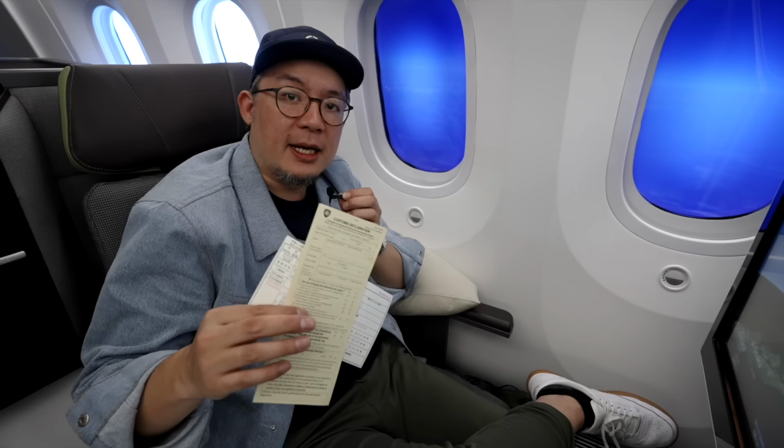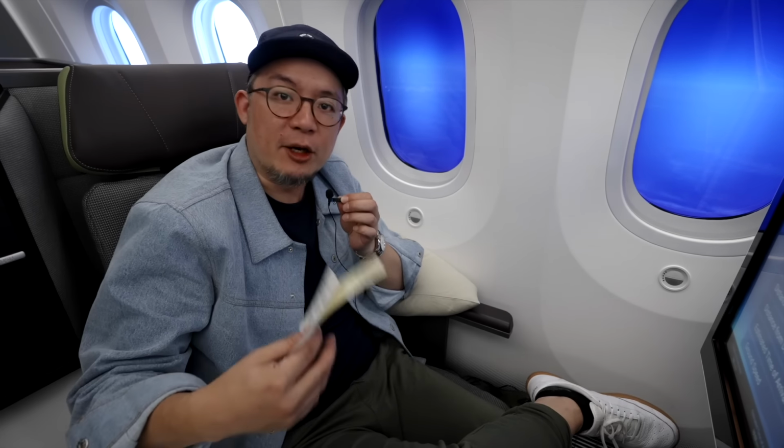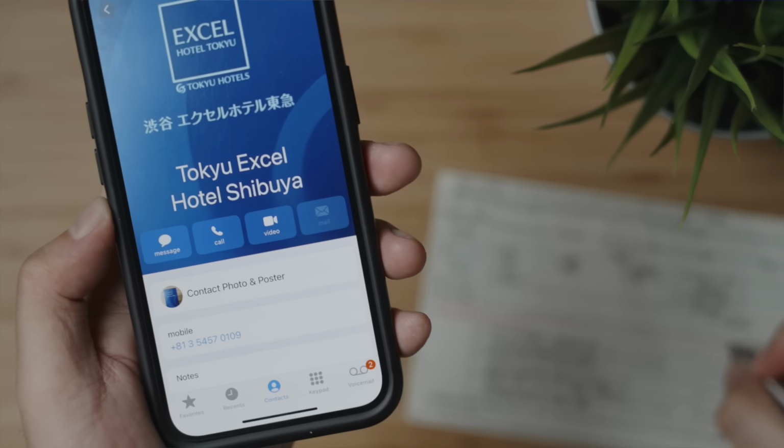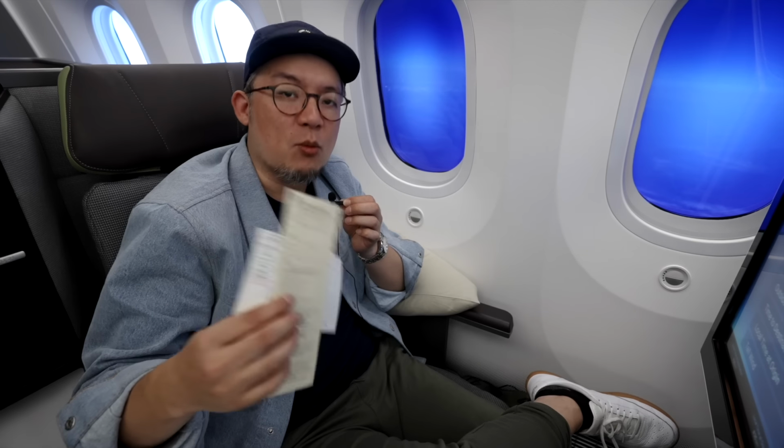as the phone number. And as someone who visits Japan quite frequently, at least once or twice a year, I'm done making that mistake. So now as soon as I book the hotels or Airbnb, I make sure to save that phone number in my phone before I leave, just so I can refer to it and fill out this form while I'm on the plane.